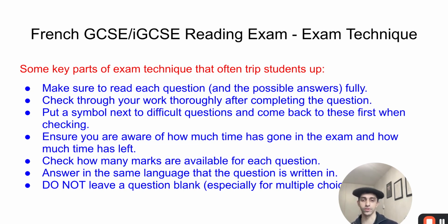Answer in the same language that the question itself is written in. This is a general rule which is true, and you can follow this if you're in any doubt. However, the exam paper should make it very clear to you which language you have to answer the question in.